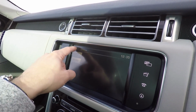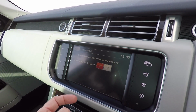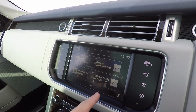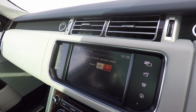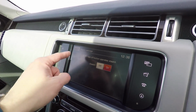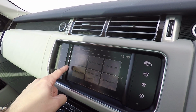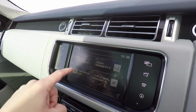We can scroll through, we can change ambient lighting, we can look at the cameras. No cameras on this one. Auto parking aid, enables automatic activation of parking aid, okay, whatever that is. So let's just go through. Stealth. Screen off button operates stealth. What is stealth? I want stealth mode on my car. What is it? What if I go this way? Okay, standard.